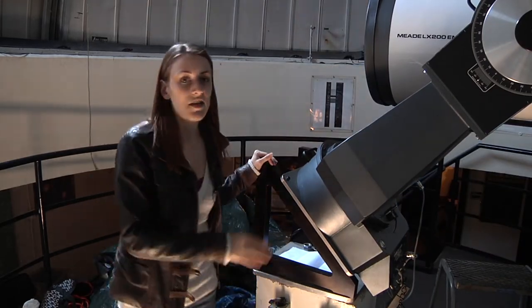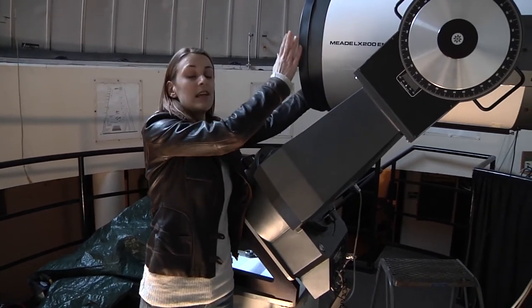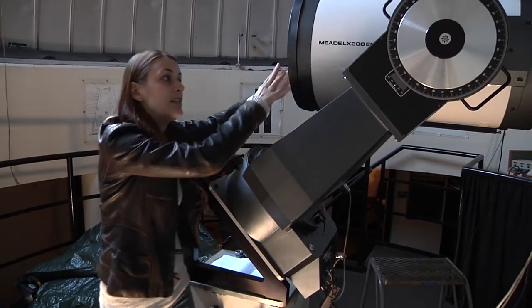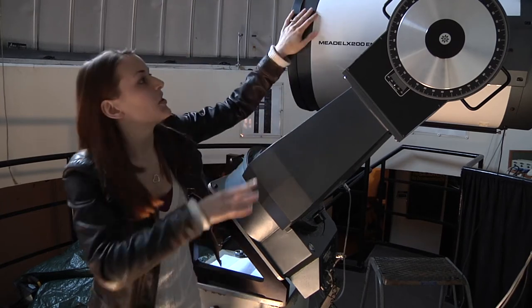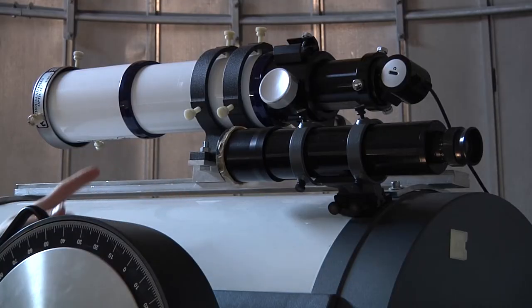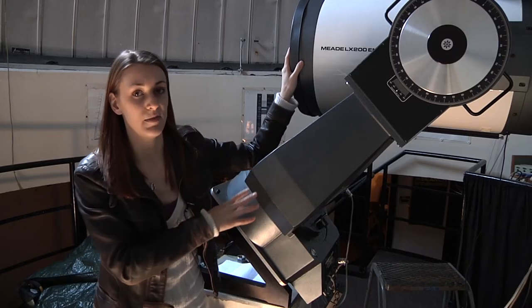So now you'll see three different telescopes. You'll have your big 40 centimeter, which means it has a 40 centimeter diameter across. This is a Meade Schmidt Cassegrain LX200. On top of that is a finder scope, which is the black one up there, which allows you to find stars in the sky and align the 40 centimeter telescope.